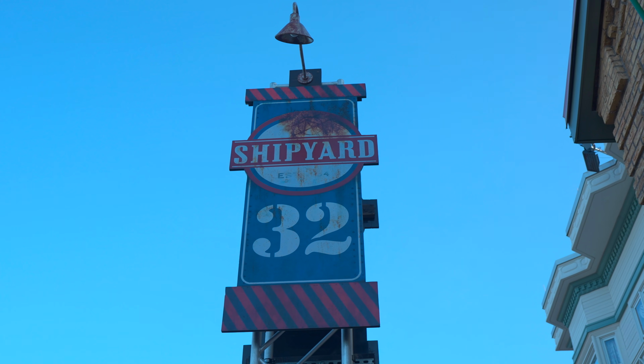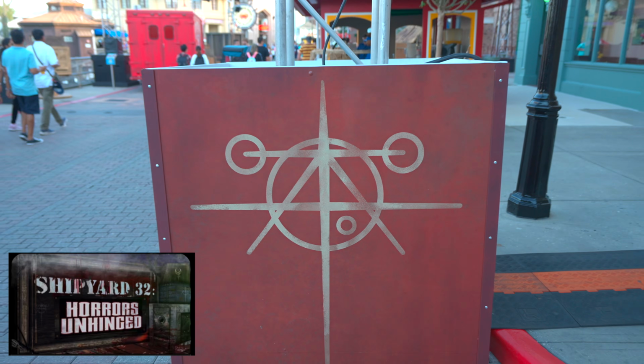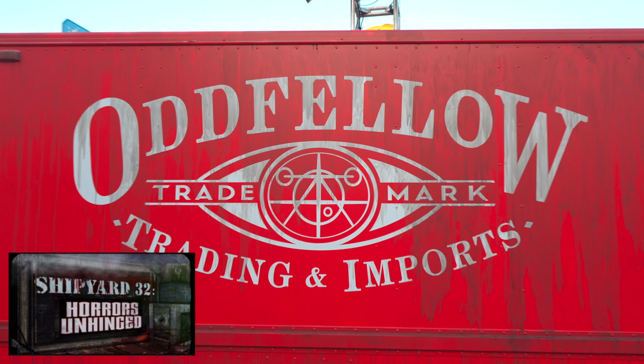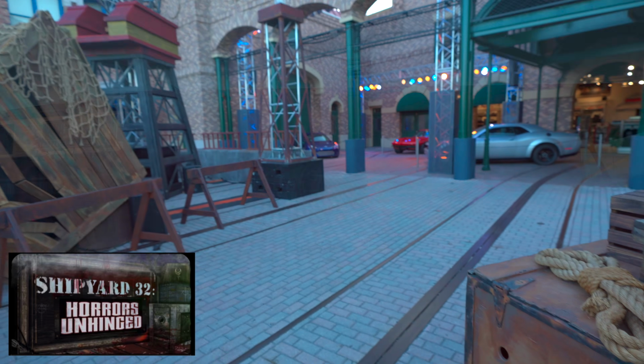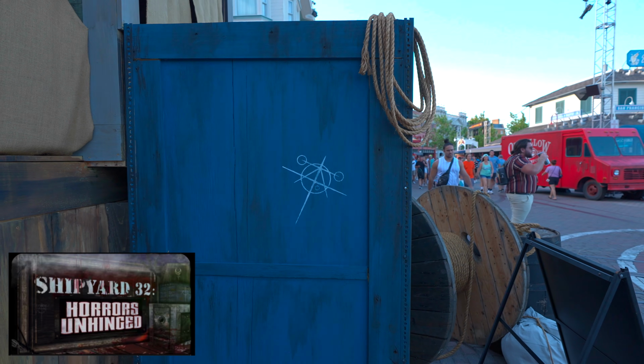All right, ladies and gentlemen, let's head on into our next scare zone, Shipyard 32. Enter a 1940 San Francisco shipping yard full of mysterious crates and cages bearing Dr. Oddfellow's symbol. Beware, his nightmarish oddities have now escaped, spreading fear and chaos in their wake.